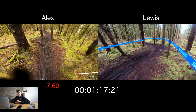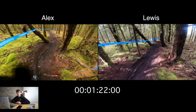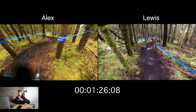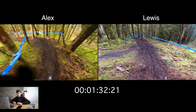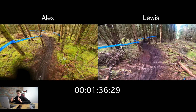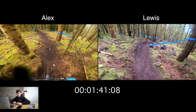So he's not pulled too much on me there from the start, but he definitely carried more speed up that really steep hill into the next section of track. And you can visibly see on both screens that he's definitely carrying more speed than me. Both these videos are filmed on the same GoPro with the same settings, so there shouldn't be any difference in terms of frame rate or anything; they're both exactly the same.